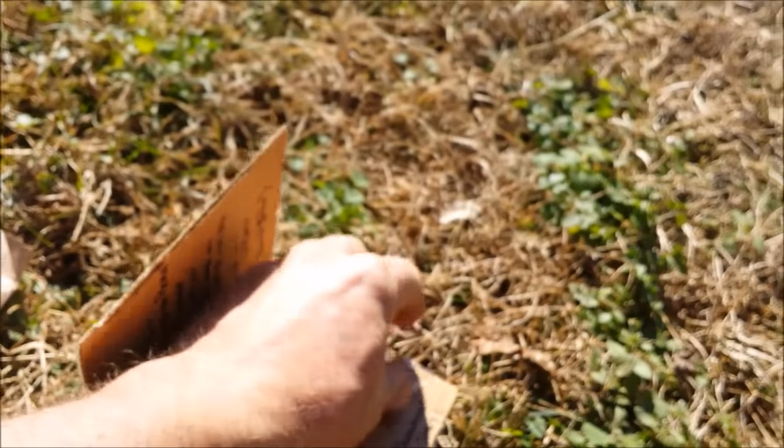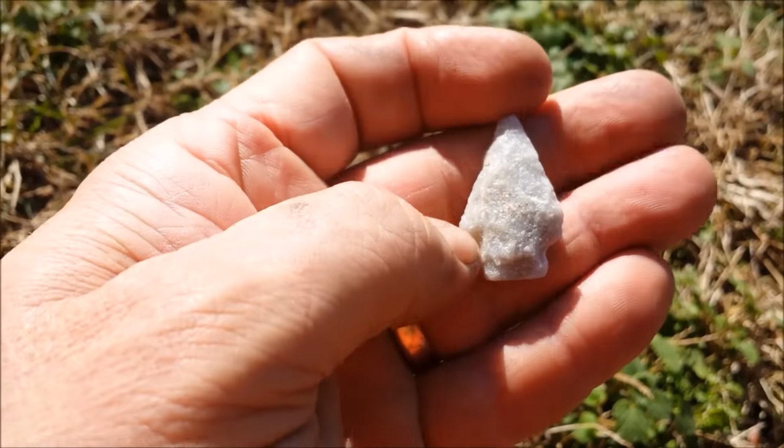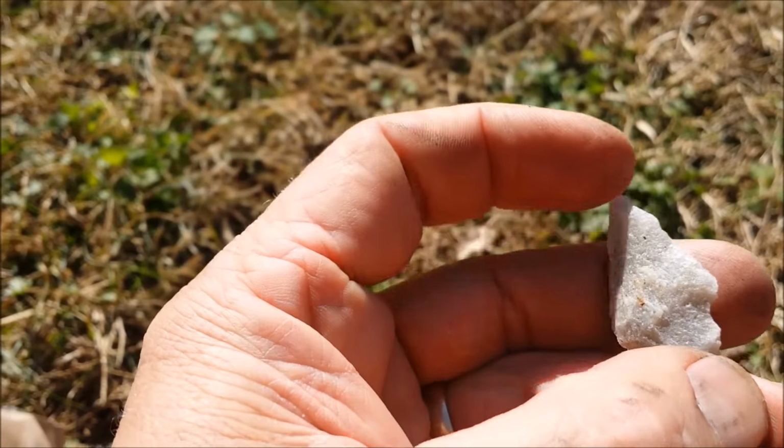I just don't find this kind of quartz here in Missouri. At least not in my area. Neat little point, from the Crosslands Site 1.